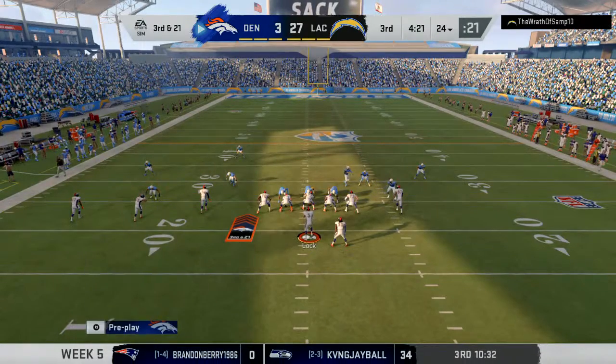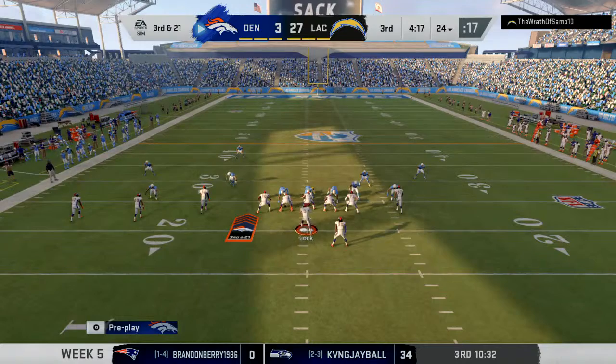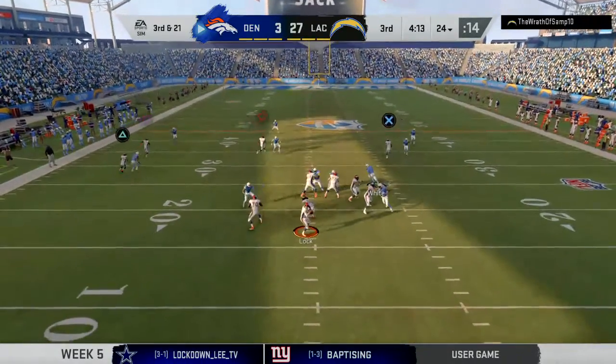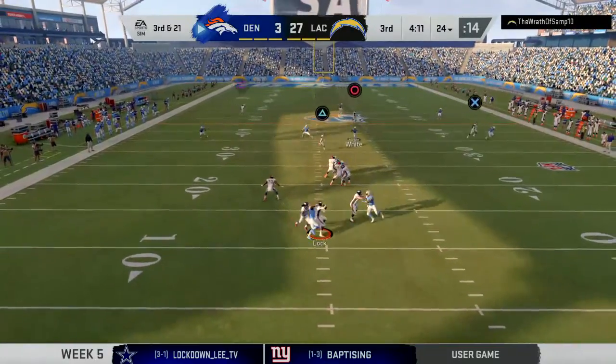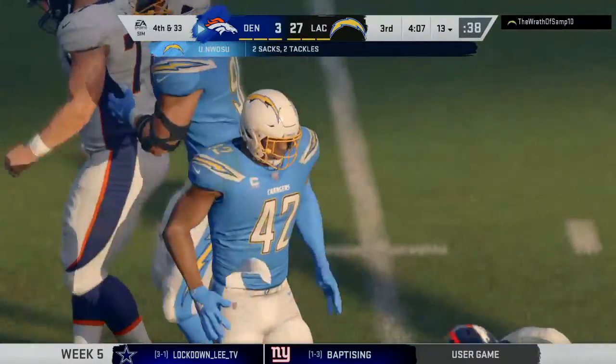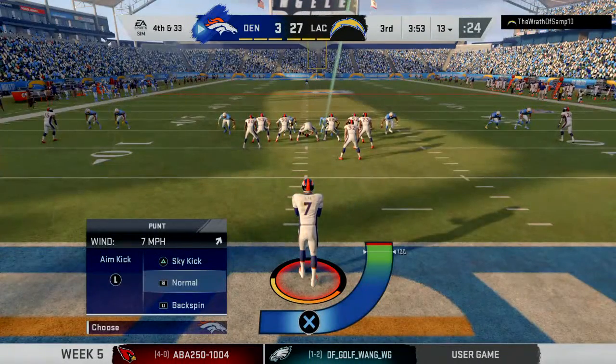This offense in desperate need of a conversion as they come up on 3rd down. Hey, Lock. On 3rd and long, it's Lock. And he's going to go down again. Uchenna Nwosu in there to get him, and on the season now, that is 9 sacks for him.